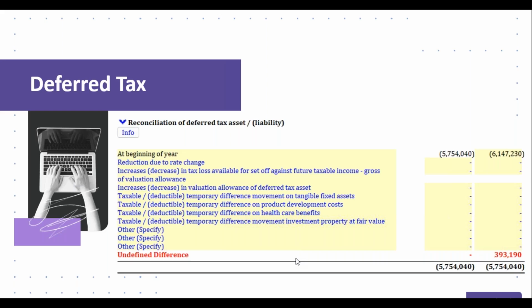The objective will be to define the difference, which is appearing in red. It is giving us at the moment for prior year 393,190. So you will need to ask or look at your recon from the clients and then insert the different movements. Please note as well that the descriptions on this reconciliation are in a yellow cell, meaning that you can modify the description as required, make it relevant to your clients.